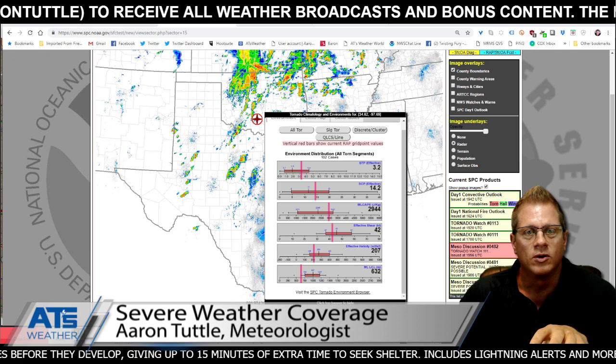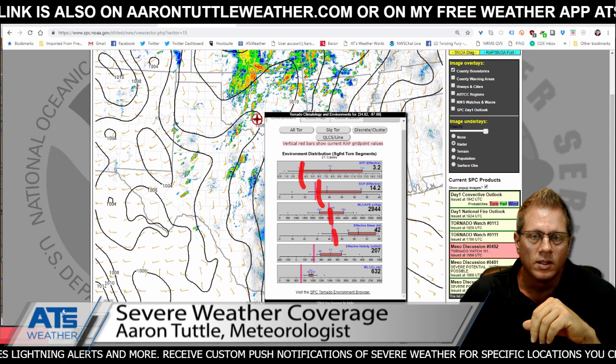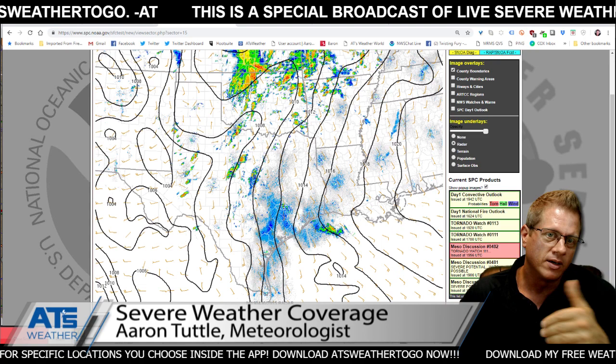Now, when I look at significant tornadoes, which is the stronger ones, we're talking EF2, EF3. Let's see, we do hit 1, 2, 3. An outlier here, a little low on the shear. A little low in the helicity, and that one's okay. So we don't quite have all the ingredients for a significant tornado yet, but right now that's what the atmosphere looks like here over Southern Oklahoma. So that's why we're watching this area closely for new development.